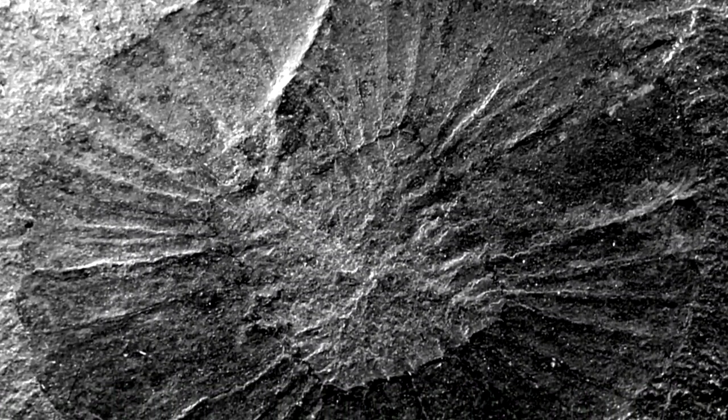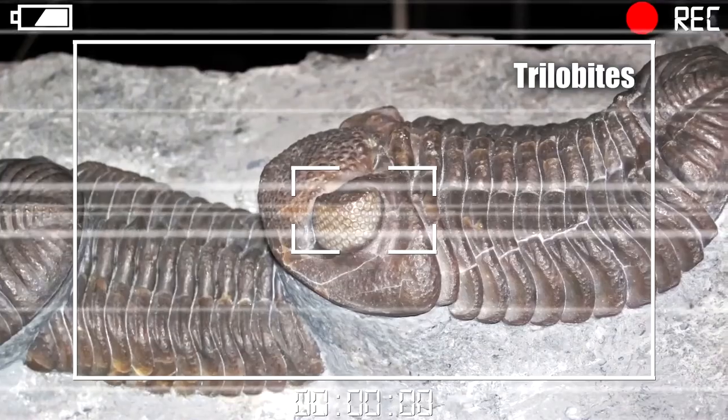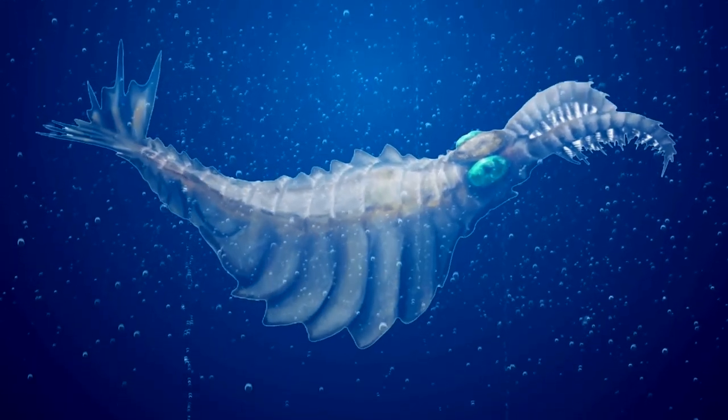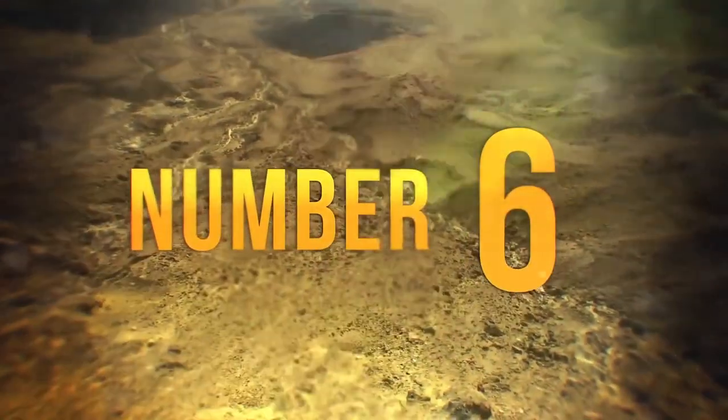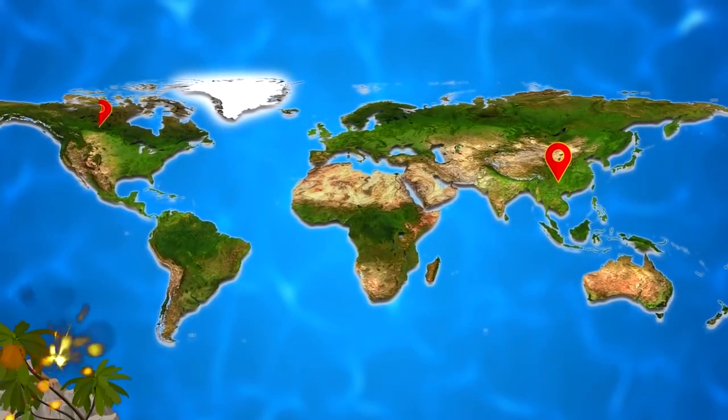It's thought to have been a ferocious predator, mainly feeding on trilobites or extinct marine arthropods. A Nomilocurus would have made for a truly giant shrimp. Number 6, Hallucigenia. This animal is known from fossils found in China and Canada.